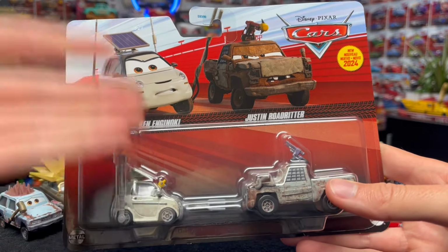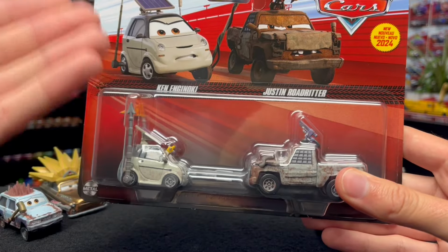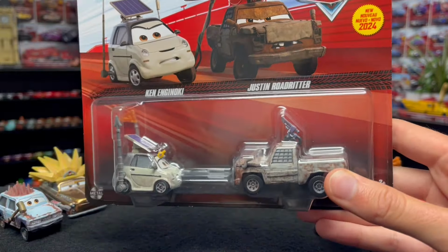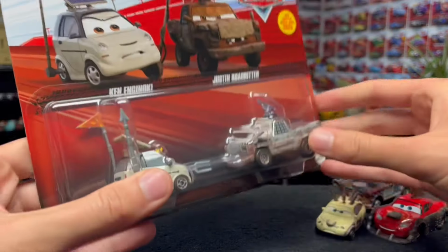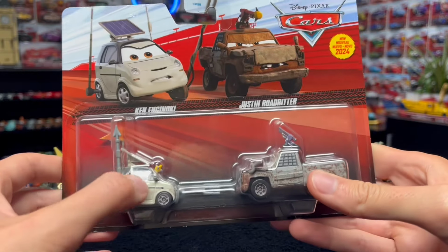But anyways, yeah, Ken Enginoki and Justin Roadritter. Here they are, two brand new cars from the Road Rumblers episode. We have one from the Electric Cars Squad. I don't even really know what their group is named, but obviously they are the opposing team against the Road Rumblers in the Road Rumblers episode of Cars on the Road.